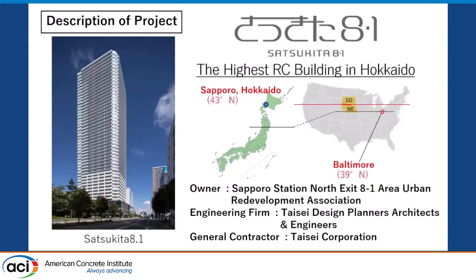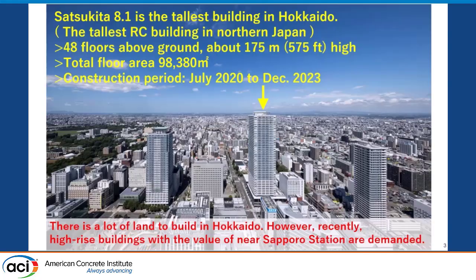Sapporo, Hokkaido is... Satsukita 81 is the tallest building in Hokkaido. It is 48 floors above ground and about 175 meters high. There is a lot of land to build in Hokkaido. However, recently, high-rise buildings near Sapporo Station are in demand.